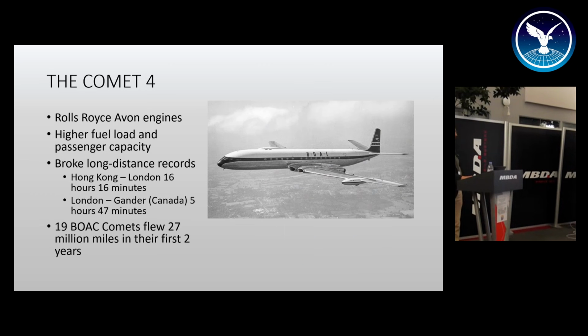And the Comet 4 was the definitive version, basically. Rolls-Royce Avon engines, more fuel, better passenger capacity, more comfort and everything else. Broke long-distance records, went into service. It was the first jet to fly across the Atlantic, and it started breaking records for flights all the way around the world. And yes, the Comet was back. It was here to stay. There's a stat for you. In 2 years, 19 Comets flew 27 million miles. So it wasn't a rubbish aeroplane by any manner of means.